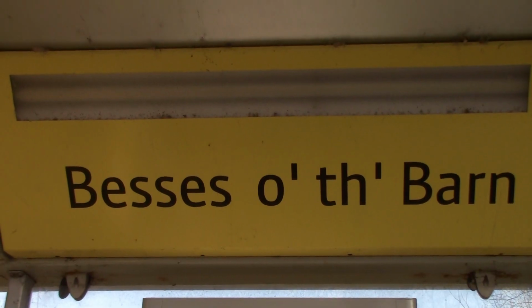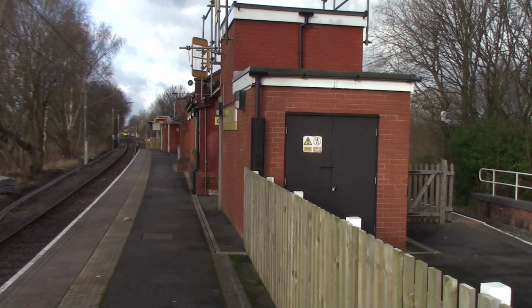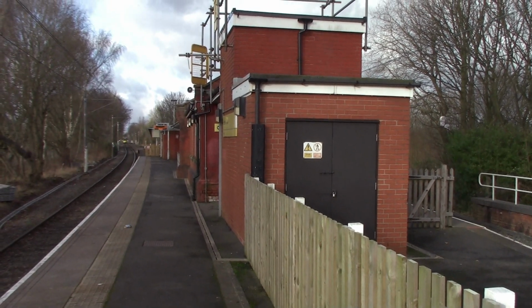So this is a tram stop with a unique name. This is called Besses o' th' Barn. Now, when this was built by the London and North Western Railway on the 1st of February 1933, it was actually built as an island platform. It was also a late addition to the railway, this station.